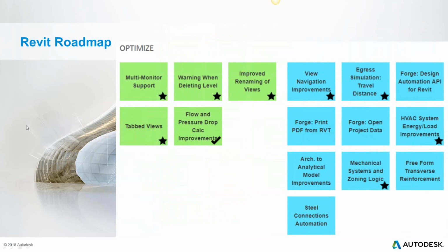So, optimization, there are some really interesting features there. That multi-monitor support, I'll let Justin explain that in more detail, but that's a pretty cool feature. If you haven't opened up Revit 2019, I think that feature in itself could be well worth doing the upgrade, but I guess you guys can be the judge of that.